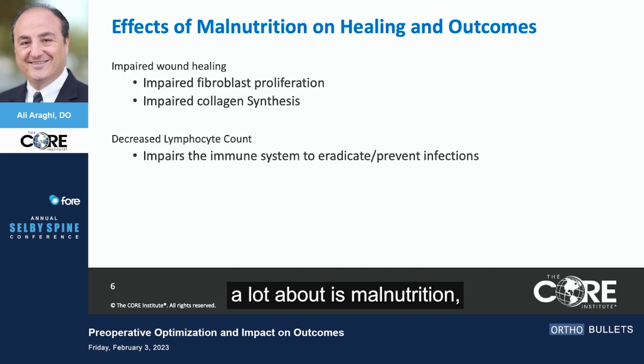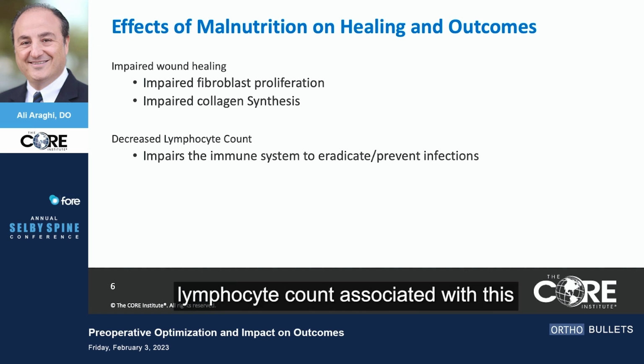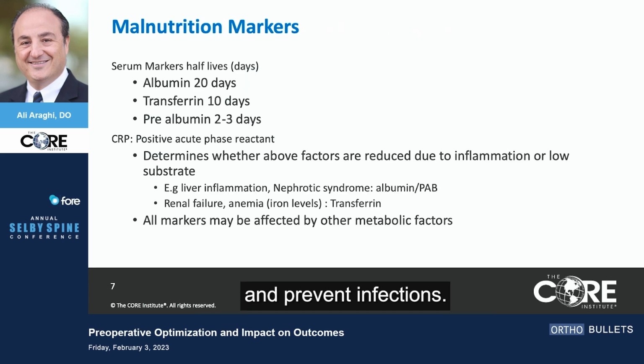What we're going to talk a lot about is malnutrition, and that's because of impaired wound healing secondary to fibroblast proliferation and impaired collagen synthesis. There's also decreased lymphocyte count associated with this, which impairs the immune system to eradicate and prevent infections. There's a lot of confusion when you look at the literature on which markers are really the best ones to follow, because you really don't know which one to measure.